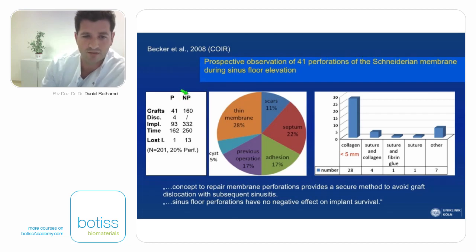Interestingly, in some publications, they even lost more implants with non-perforated sinus than with perforated sinus. You can see here non-perforated sinus 160, lost implant 13, perforated sinuses 41, lost implant 1. So therefore, we can easily say that a small perforation of less than 5 millimeter is not leading to a negative outcome. So when we are able to place a membrane that we can repair the membrane perforation, then we have a secure method to avoid graft dislocation into the sinus that might cause some sinusitis or loss of bone substitute material through the sinus cavity. And again, in this study, sinus floor perforation had no negative effect on implant survival.